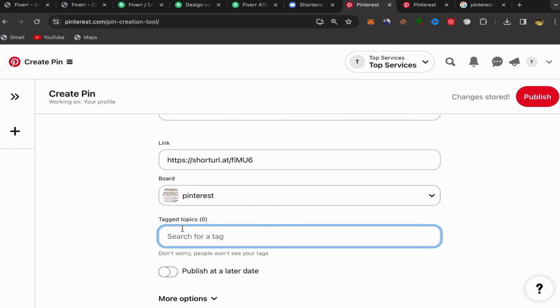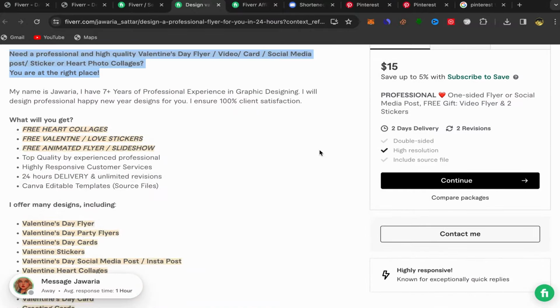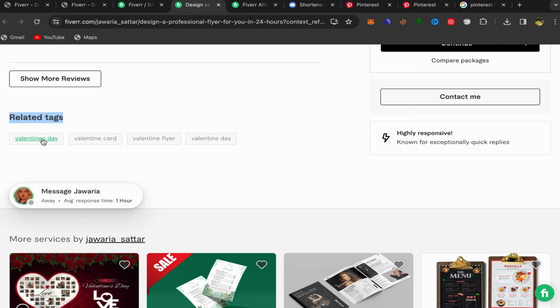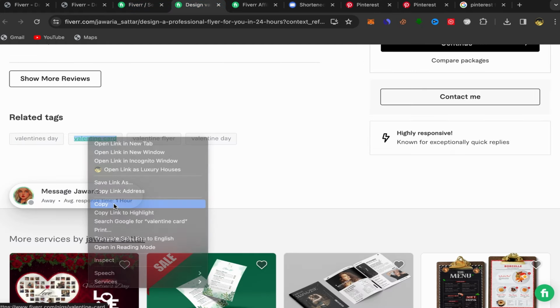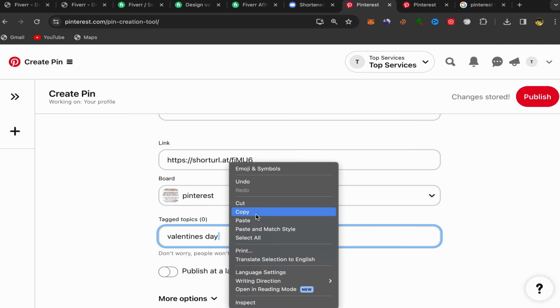And what you will do next, you will put tags here. So how can we find those keywords? You need to go to this Fiverr profile page, scroll down, and keep scrolling down until you find those related tags. Copy those keywords, make sure to use all of them. Go back to Pinterest, put those keywords here like this, go back to the seller page, copy those keywords. Those are very important, and make sure to use as many keywords as you can.